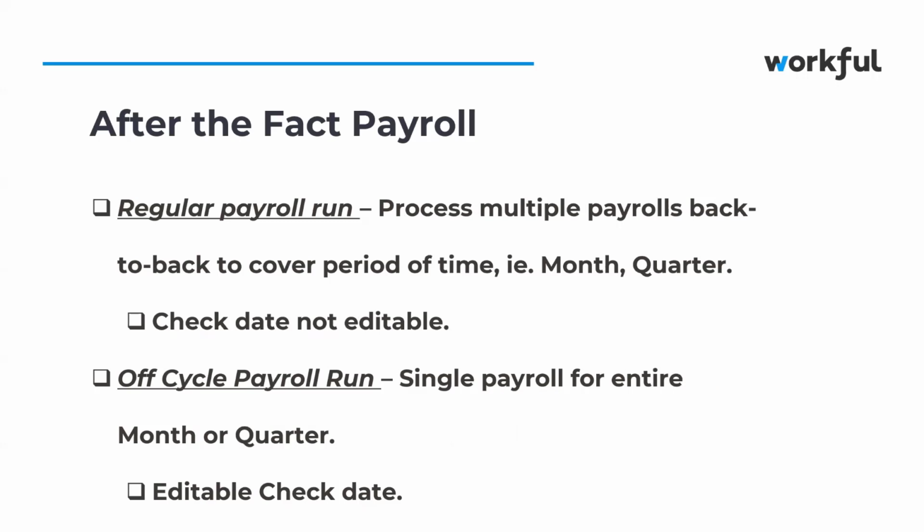So let's talk a little bit more about after the fact payroll. We'll take a look at this in just a moment, so I'm not going to go through this entire slide, but the important thing to note is that in the regular payroll run, you can't edit the date of the check. The check date is the day you run payroll. Versus the off-cycle payroll run, you can edit that check date at the beginning of the payroll run, so that if you're doing payrolls in the past, like it's November now, if you have to do October payroll, you will be able to set those dates using the off-cycle payroll run.